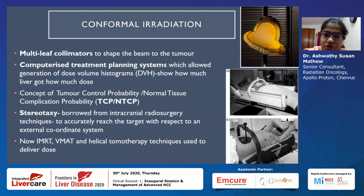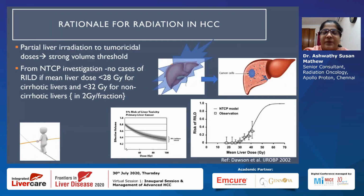treatment of brain tumors. So we slowly moved from whole liver irradiation to partial liver irradiation, and we quickly found that there is a strong volume threshold in the liver, and it is possible to irradiate very small volumes of the liver to very high doses, which would be tumoricidal.